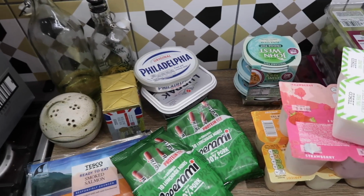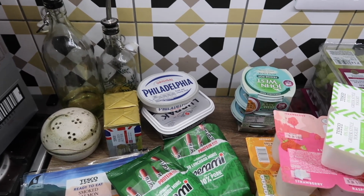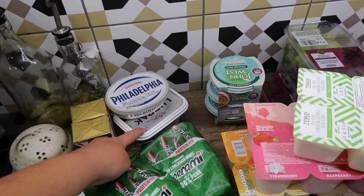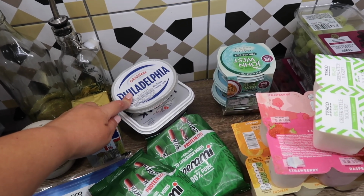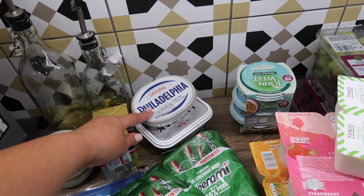This is obviously butter mixed with rapeseed. But when you get it from Costco, you get, I think it's either $7.50 or a kilogram. So it's much bigger, and it's the same price as one of these little ones. So you are saving yourself an absolute fortune. Same for Philadelphia. I buy that in Costco and it works out cheaper. You can get the big family pack for less than £2.